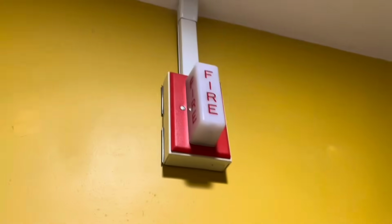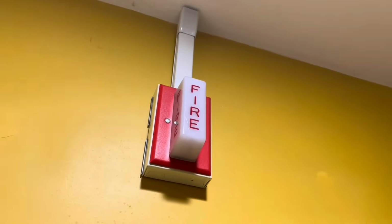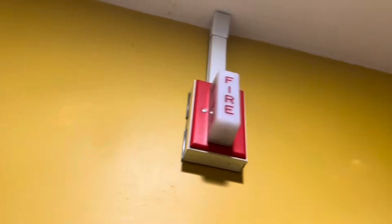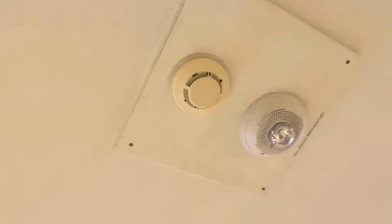You can see I have this frosted Wheelock strobe. It's probably the closest remote strobe I could find. I actually do think it matches the theme pretty well. It might be a little newer, but honestly it doesn't really matter. But you can see it does look nice on that single gang box. You can see it says fire on all the sides. Pretty cool.